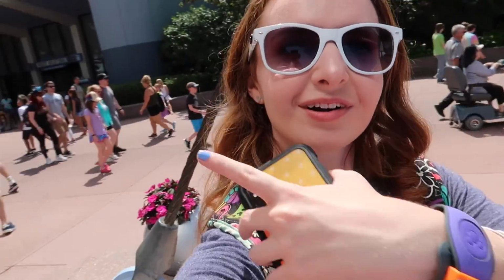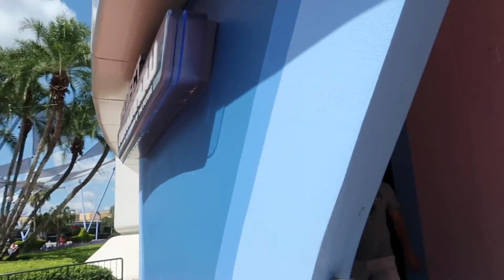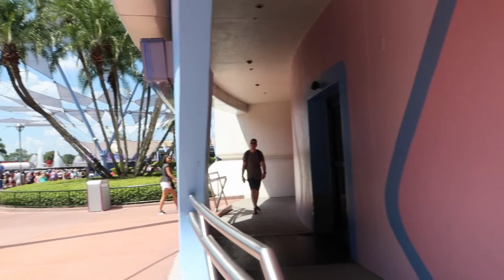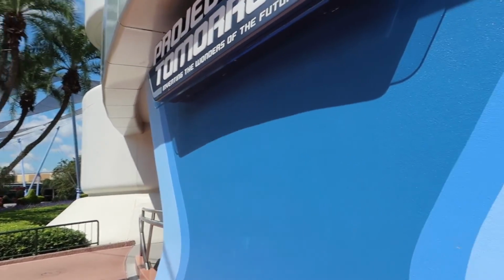So if you were ever wondering where the bubblegum wall and the blueberry wall are in Epcot, I will show you right now. When you're walking into Epcot, right as you pass Spaceship Earth, either side actually has one. Or if you ride Spaceship Earth and get off, it will just be right here. That's the exit door for Spaceship Earth and the Project Tomorrow area. Right as you walk out, look at this wall, and this is the bubblegum wall. They have it on each side, and on the opposite side of this whole building, so there's technically 4 bubblegum walls.